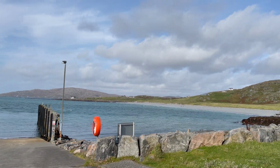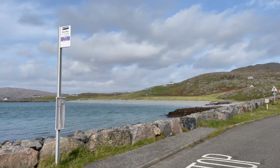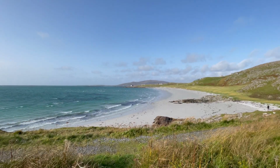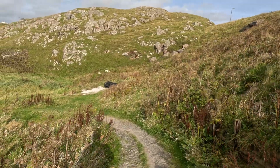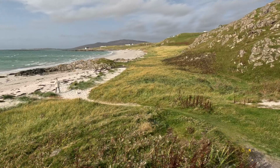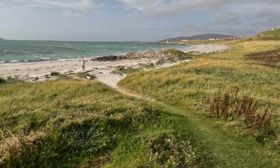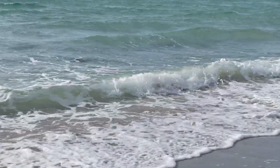But first we're going to go and have a look at the beautiful beach, just 100 yards or so from the ferry port. As well as being stunningly beautiful, this beach is also historically very important. It's the location where Bonnie Prince Charlie first landed in Scotland in 1745. Accompanied by only 7 supporters, the Prince landed here, but was very soon told that he would get no support from the locals. The Prince was advised to go back home.